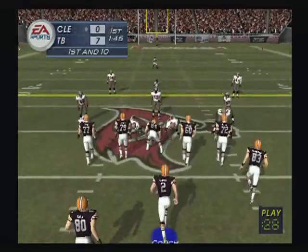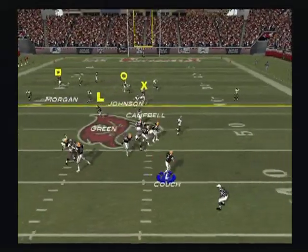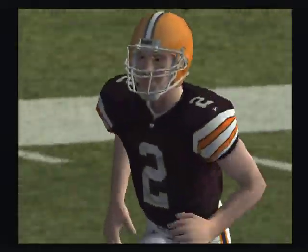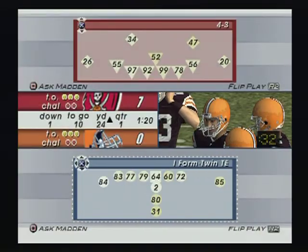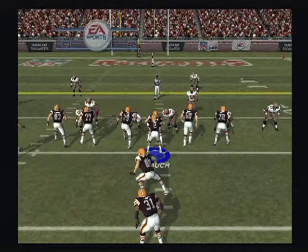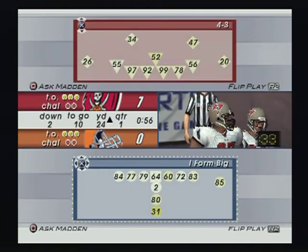So we have first and 10 here. And it looks like an offset I. Man in motion. He's looking, rolling out to his right. Throws it. Great catch. Lynch pulls him down at the 24. So they have first and 10 here. Four-man front. Green gets the toss. Breaks free of the defender. And he's stopped at the 24. He was cut down quickly. He was waiting for something to develop, and whap, he got developed.